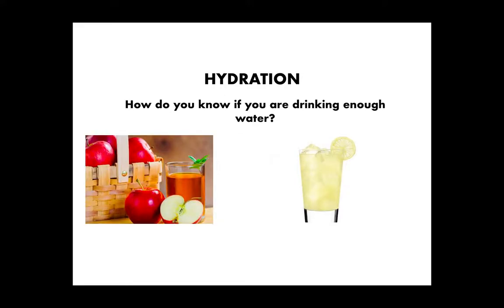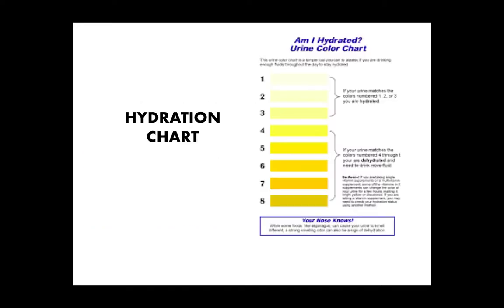Okay. Hydration. How do you know if you're drinking enough water? Look at the two images on the screen. Does your urine look like the apple juice or does it look like the lemon juice or the lemonade? You want your urine to look more like the lemonade than the apple juice. So this is a scale of how your urine should look. Between 1 and 3, you're hydrated. Anything less, 4 to 8, you're dehydrated.